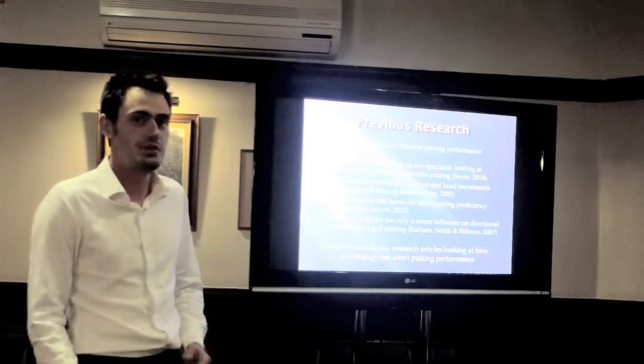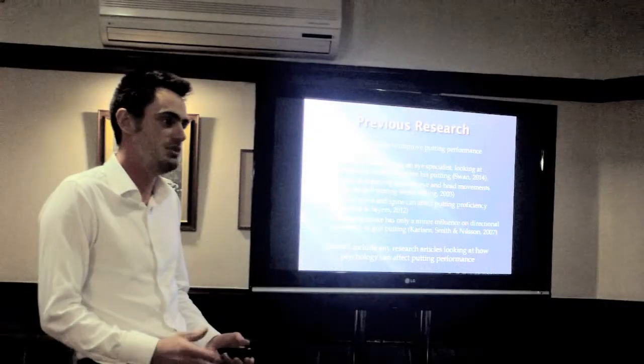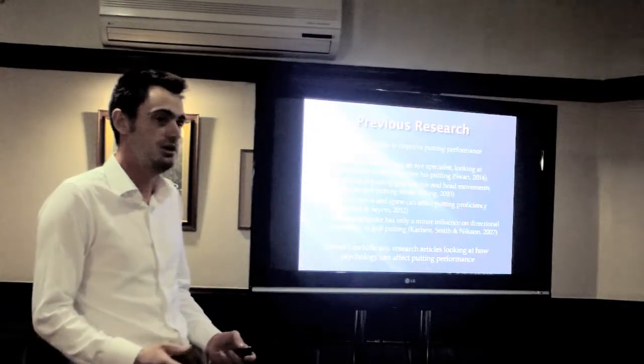There's a lot of research out there with regards to putting. Some looks at how music can affect putting. Ernie Els has actually been to see an eye specialist to improve his reaction time, which has seen an improvement in his performance. There are studies which have looked at how head and eye movements are affected by different putting grips, and there's a lot of information with regards to how psychology affects putting, looking at imagery and also putting confidence.